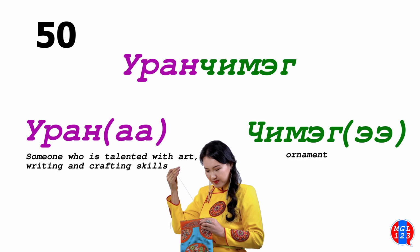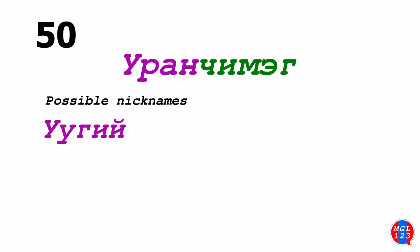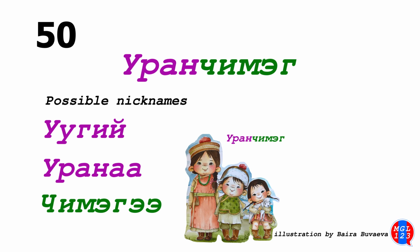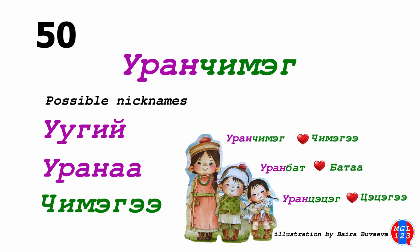Chimik means ornament. When Mongolians give nicknames to their loved ones, they usually keep the first letter of their name, or the first half of their name, or the second half of their name. So Oranchimik can be called Ogi or Orna. Also, if Oranchimik has siblings whose names start with Oran as well, for example Oranbat, Orantsetseg, then they would call Oranchimik Chimge, because all of their names start with Oran. So instead of Orna, they would call their children Chimge, Bata, Tsetsge to differentiate them from their siblings.